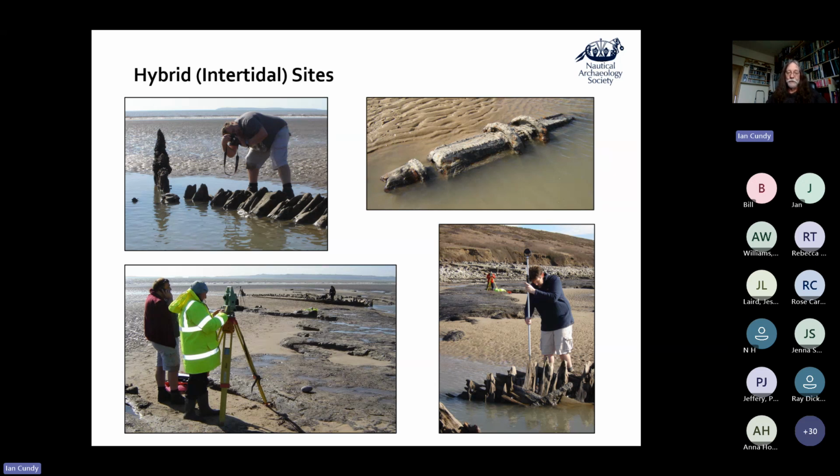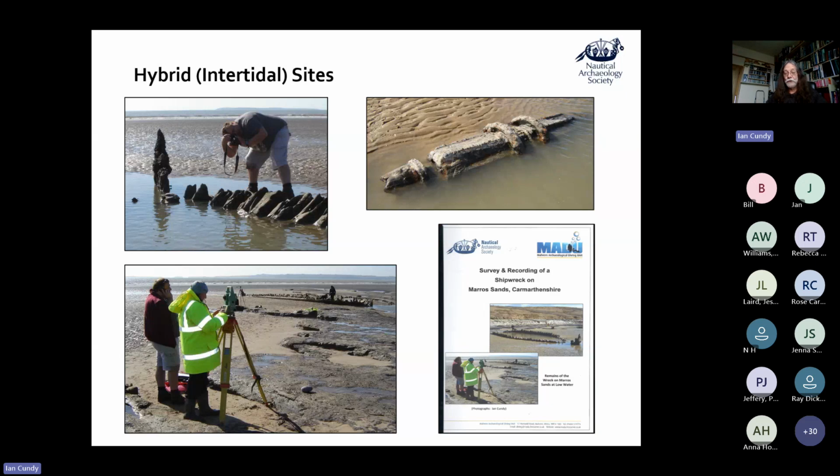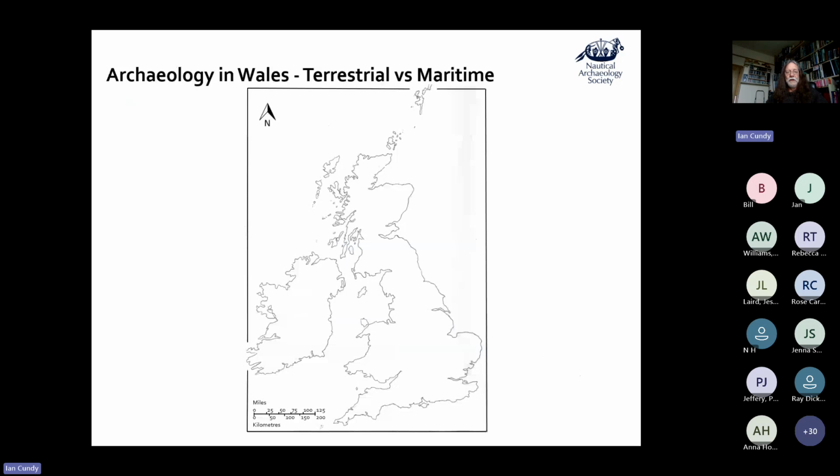So having jumped on this site, we do what all good archaeologists do: we disseminate the information and produce a report on it. So that's got through the first little bit. Let's now turn to looking at Wales in a little bit more detail. I don't have to explain to you where Wales is.